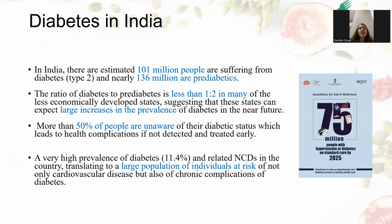Next slide. Diabetes, particularly in India, there are an estimated 101 million people suffering from diabetes, and nearly 136 million are pre-diabetic. The ratio of diabetes to pre-diabetes is less than 1:2 in many of the less economically developed states, suggesting that these states can expect large increases in the prevalence of diabetes in the near future. More than 50% of the people are unaware of their diabetic status, which leads to health complications if not detected and treated early. There is a very high prevalence of diabetes and related NCDs in the country, translating to a large population of individuals at risk of not only cardiovascular disease but also of chronic complications of diabetes. That is, 11.4% are at risk of having high prevalence of diabetes and related NCDs.